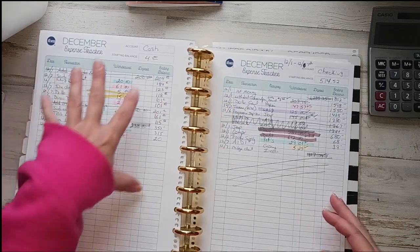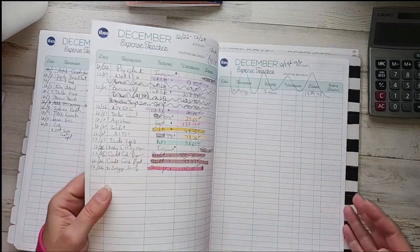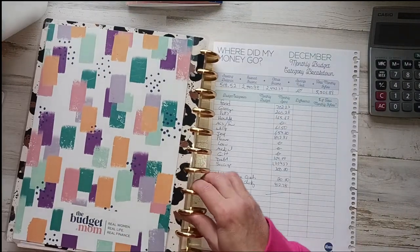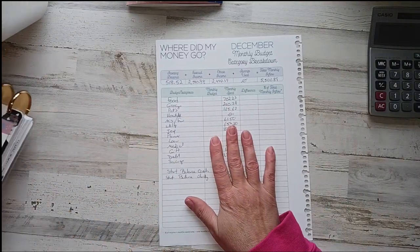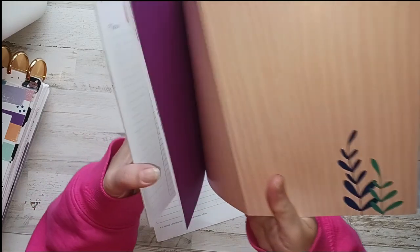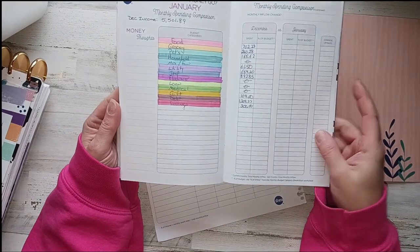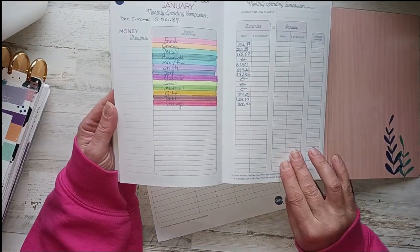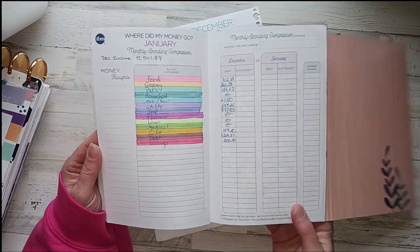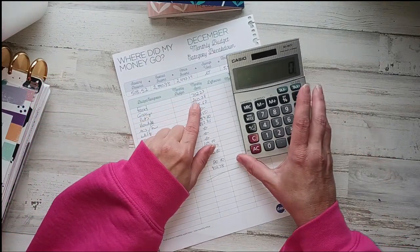So what I did is the cash tracker, the checking trackers. I highlighted everything, added everything together, okay? Because we are going to fill out the where did my money go worksheet. So after I added everything together, I also transferred it over here. All of my numbers are over here, okay? I've got my monthly income for December written down so that way I can compare it with January when we get there. So, what we do is we add all these together.